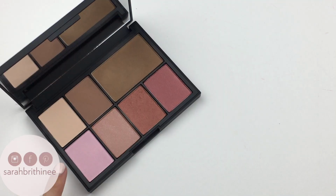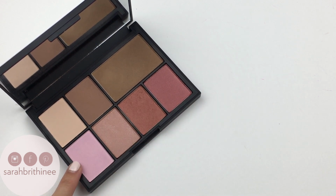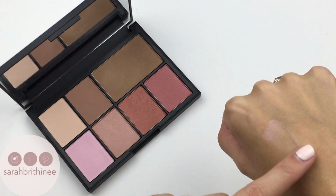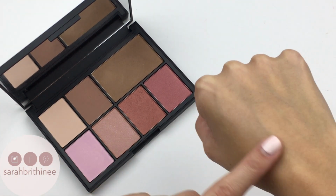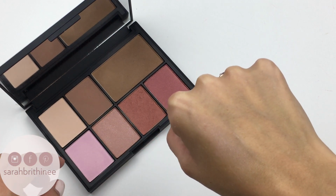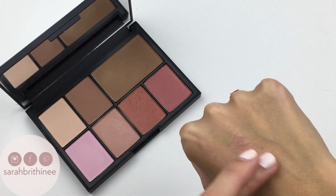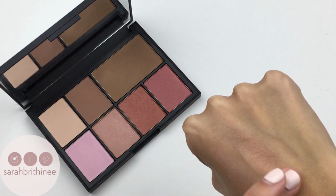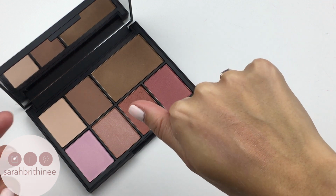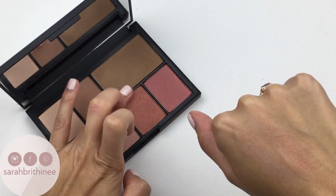And then this second row is just named 1, 2, 3, 4. Number 1 is Icy Lilac. And this again would be more of a highlighting color, which you can't really see that well on my skin either. The second one is number 2, Peach Sunset. And this is more of a shimmery color, and it would be kind of like a blush topper or even a highlight shade. Number 3 is Shimmering Rose Peach.